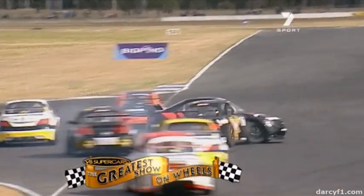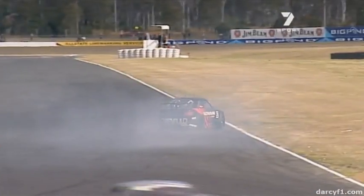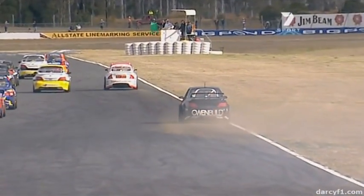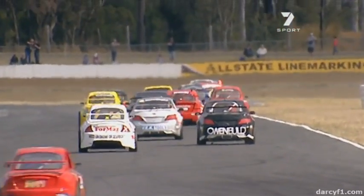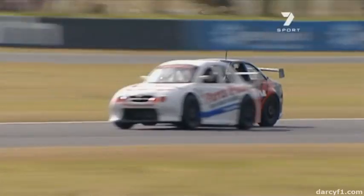Well, the racing doesn't stop, but Tyler Owen does. He's been turned around on the exit of turn 3. And I think that was Paul Kamal. Might have been Sheridan Phillips. The 2 VIP cars were right in and among there.